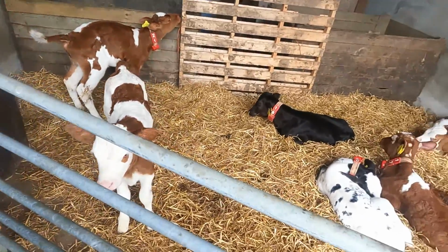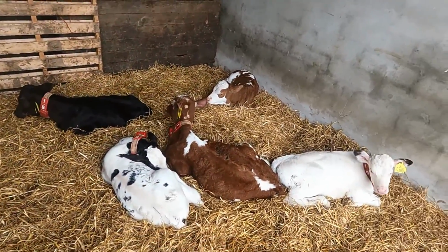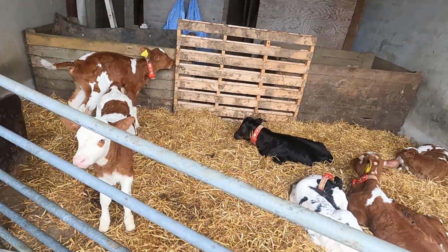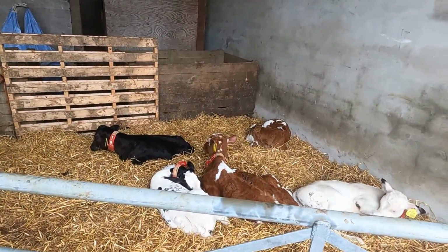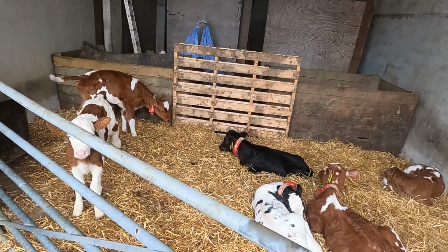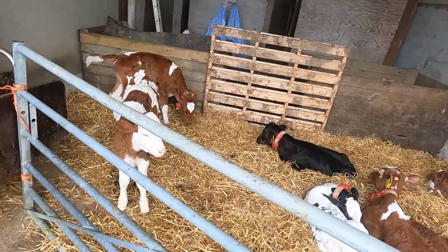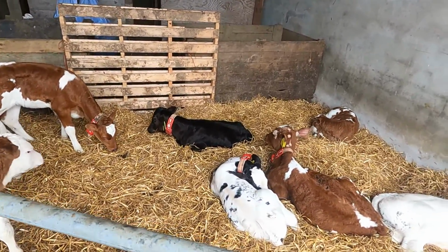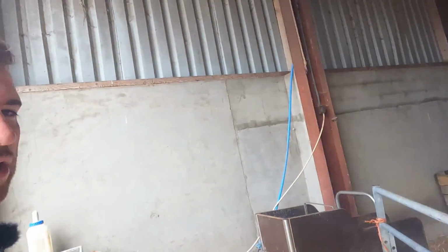So obviously, as I said, they've all got collars. The machine recognises the transponder and it gives them a certain amount of milk. They're on the machine just over 50 days, so the machine builds them up milk-wise, and then it also weans them off the milk at, I think it's maybe 54 days, but I'm not 100% sure on that. Don't quote me on that, but it's just over 50 days, I know anyway.